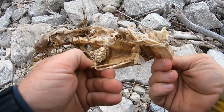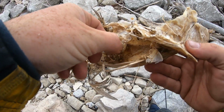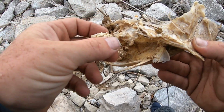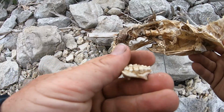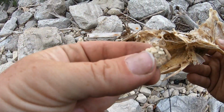Oh, wow. I said I didn't know what those things were. And now I do. Holy crap. It's their teeth. I was like, oh, I don't know what these things are, but I've always thought they were cool. Their teeth, dude. I'm keeping that one. Maybe this one too. Wow.